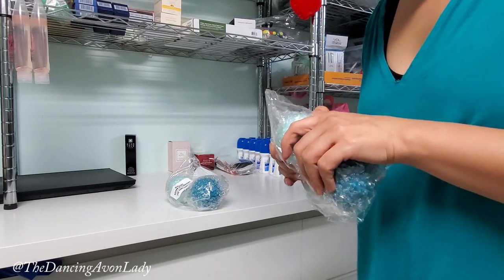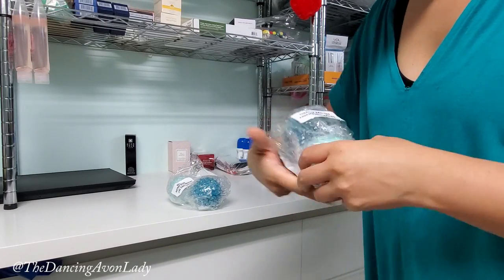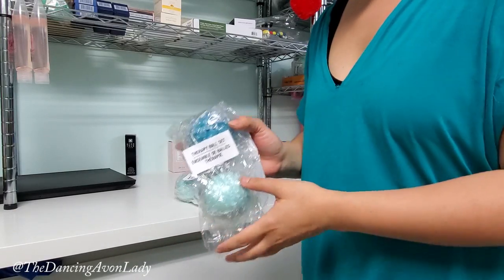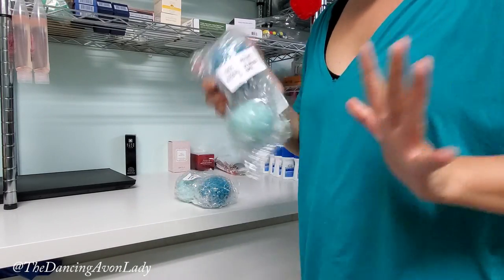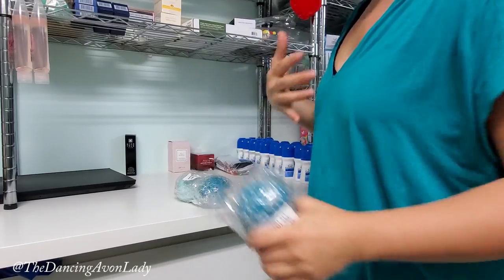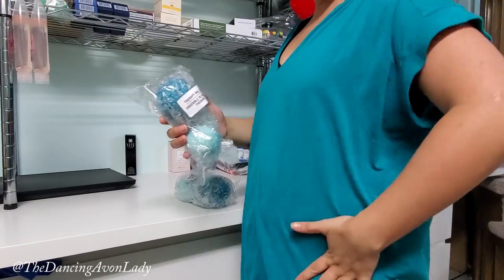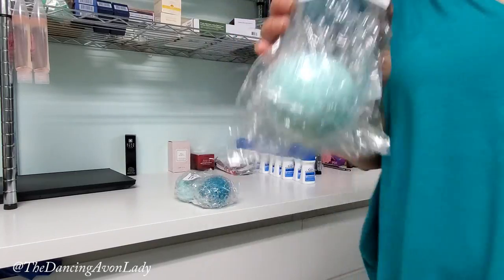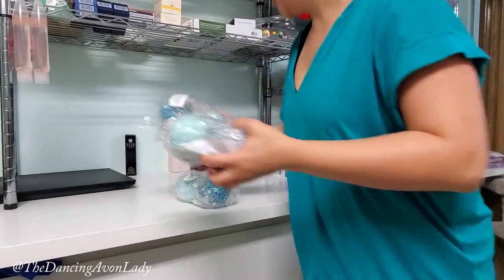Actually, these are really good quality. Wow, I'm so glad I ordered one for myself too. These are the therapy ball sets. I've been waiting for a couple of campaigns for these. They're really great for release work, for your back, for your neck. I use them on my hip flexors. They're amazing. I'll do a demo of this sometime. They hurt a lot, but they're so good.